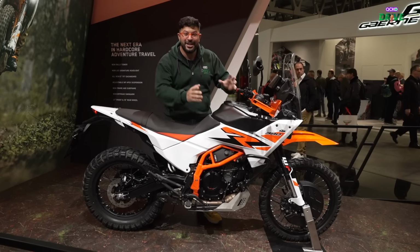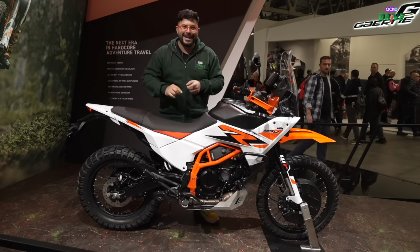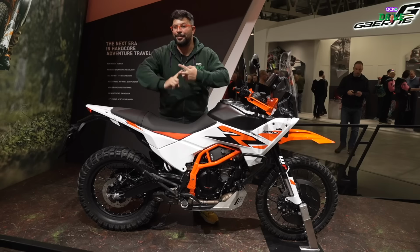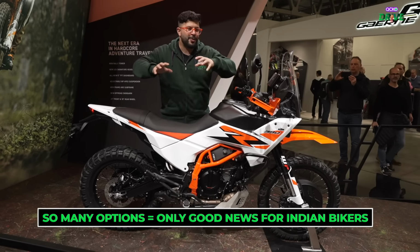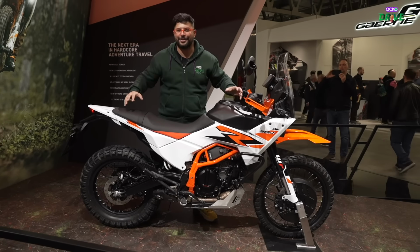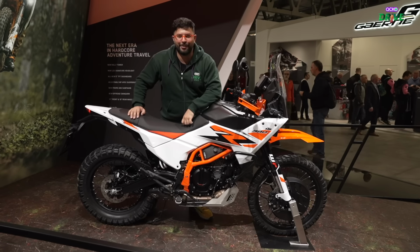Will you pick this or the Himalayan? Do let me know in the comments below. And also don't forget, there is the Aprilia RX 457 as well as the BMW F450 GS concept also showcased, which are also set to arrive sometime later in 2025 and 2026. Which ADV are you most excited for? Do let me know in the comment section below.